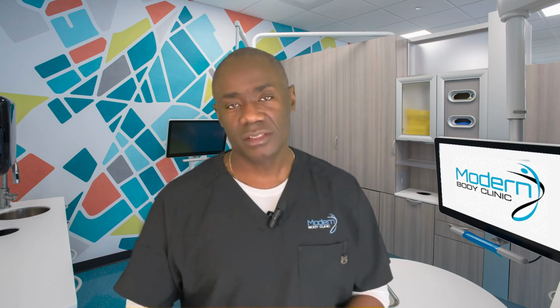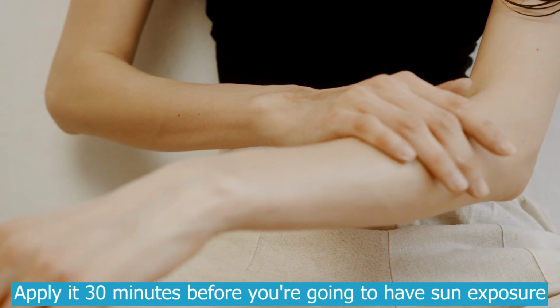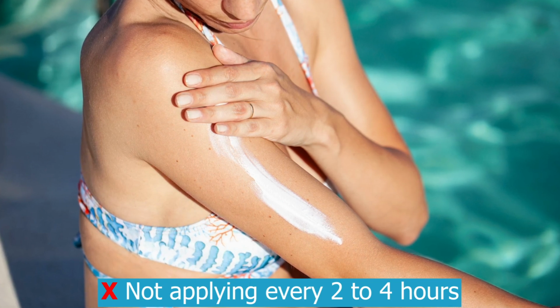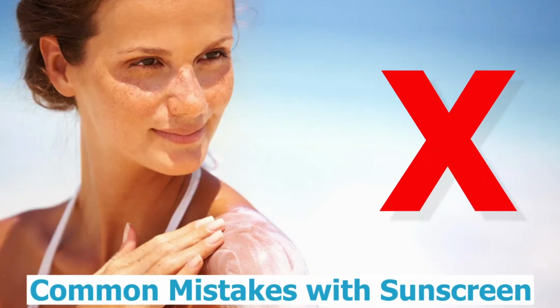Application. This is something that often people can get wrong. And so you want to apply it 30 minutes before you're going to have sun exposure. You definitely want to use an abundance of sunscreen, really work it in there. You want to cover all exposed skin. And a common misstep is not applying every 2 to 4 hours or not applying after swimming, sweating, or getting wet in general.